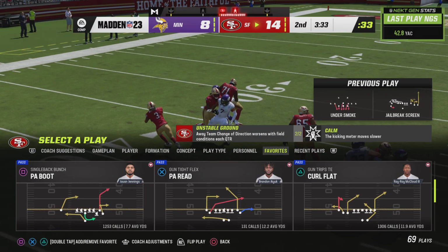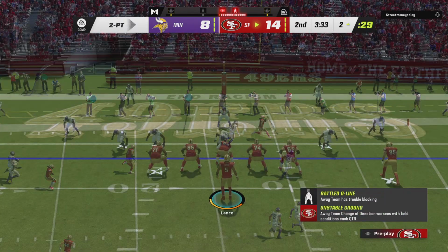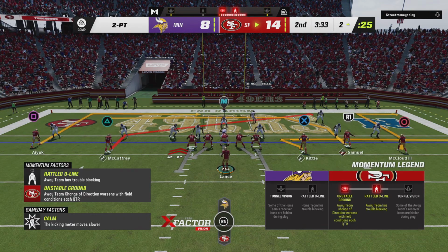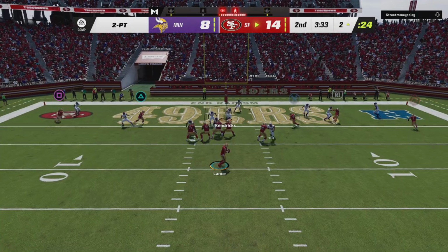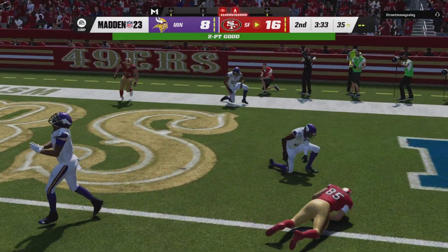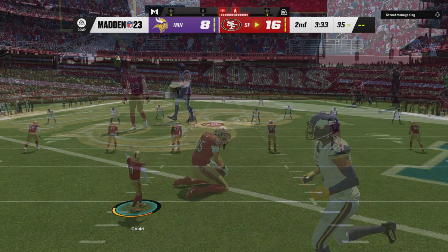Yeah, and this just looked like a simple, ordinary play to start, but boy, did things change. Once he got free, it was off to the races, and once he hit high gear, there's absolutely no one who was going to stop him. And you can see the distance traveled there after the catch on the next-gen stats. And this will be caught. They get the 2, and they double them up now at 16-8.